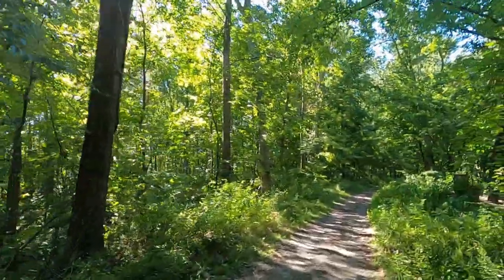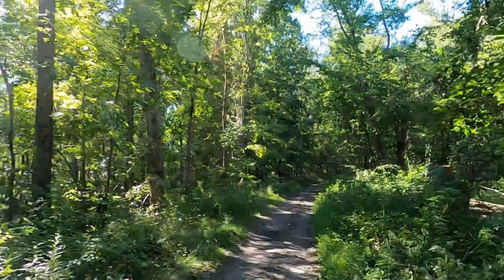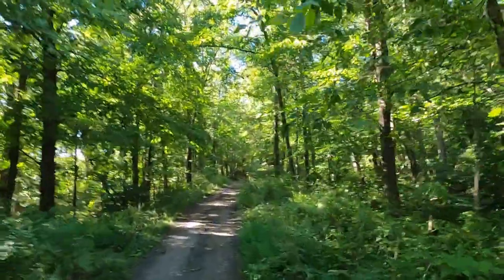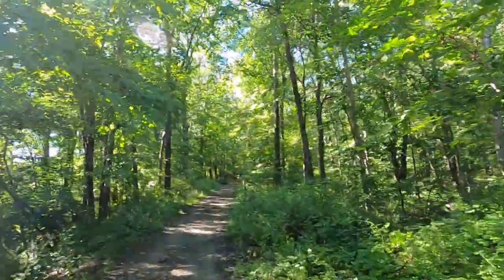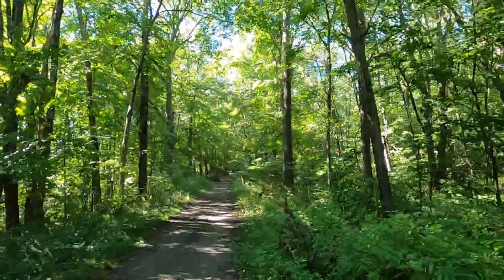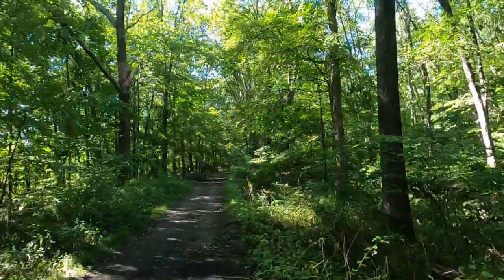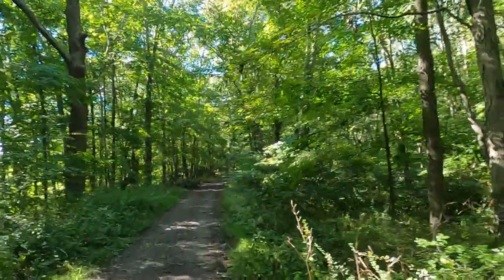Really beautiful day. It is warm, but the slight breeze makes it more bearable. Takes some of the humidity out. So, really enjoying this run. When I run, I'm averaging about a 9:30 pace. So with my walks, it averages out, like I said, to about a 10 minute per mile pace.